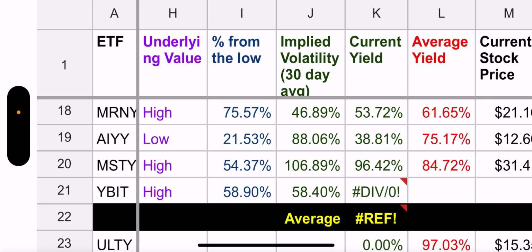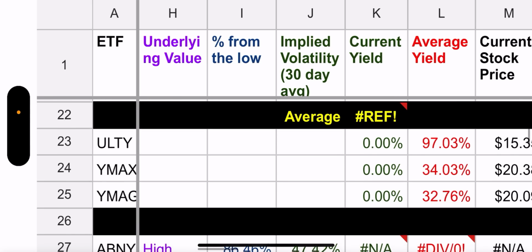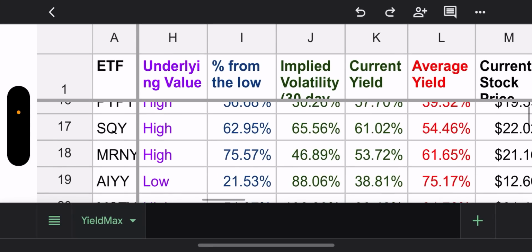YBIT is 58% away from the low. And, as expected, YBIT did not pay. They did not declare a distribution. Okay? Lining up, coming up soon. I don't know the dates offhand, but Ulti, YieldMax, and YMAG will declare. Obviously, I'll cover that when the time comes.